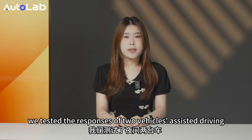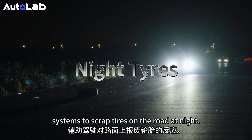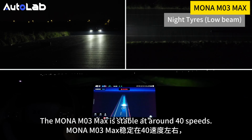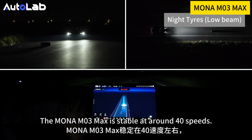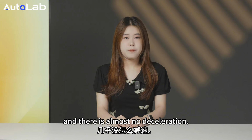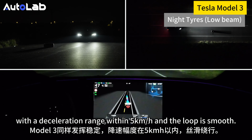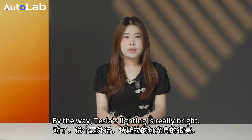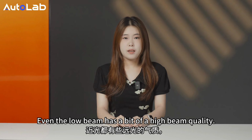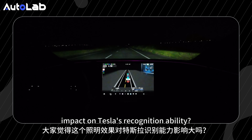For the sixth project, we tested the response of the two vehicles' assistant driving systems to scrap tires on the road at night. In this scene, both cars use low beam headlights. The MONA M03 MAX is stable at around 40 km/h. The circling movement is quite smooth and there is almost no deceleration. Model 3 also performed stably, with a deceleration within 5 km/h, and the loop is smooth. By the way, Tesla's light is really bright, and even the low beam has a bit of the high beam's quality. So do you think this lighting effect has a big impact on Tesla's recognition ability?